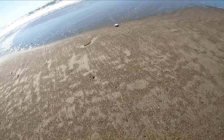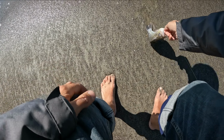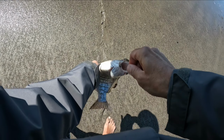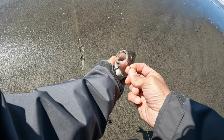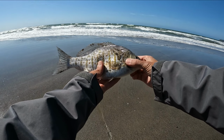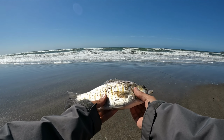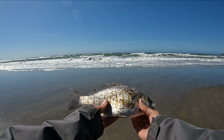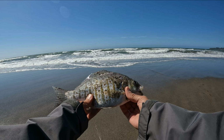That's my biggest right there. That's my biggest barred. Wow, nice. That's a keeper, we're keeping it. We're gonna fry up this guy today. There we go. We got a good one. Beautiful fish, look at that. Beautiful, beautiful. Thank you, little buddy. Big buddy.